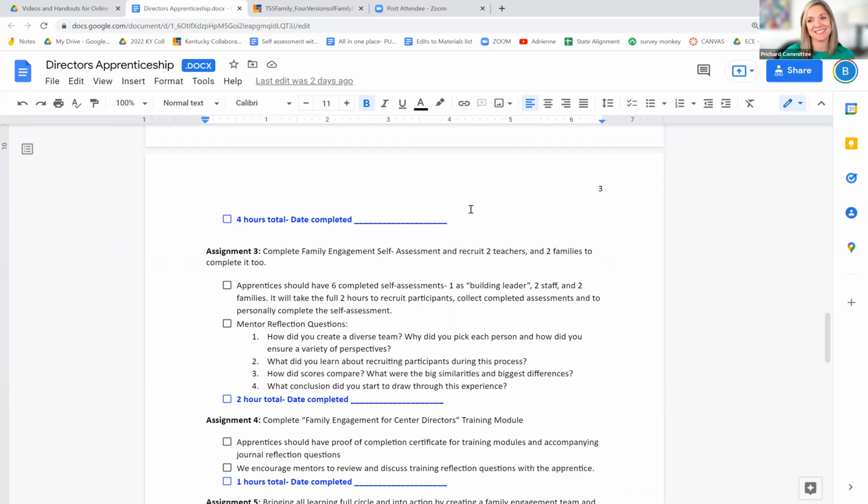But for the apprentices, we also want you to create a team to take that self-assessment. So you'll need to complete it yourself. You'll also need to recruit 2 other teachers and 2 family members to complete the self-assessment as well. And then you'll compare the results of those self-assessments and have mentorship reflections with these 4 questions.